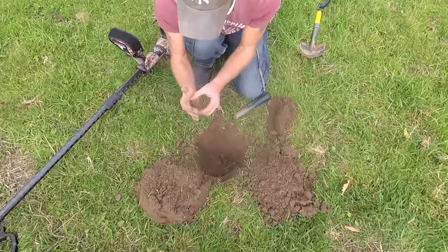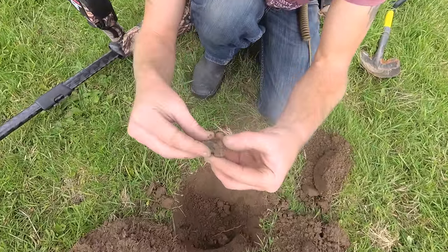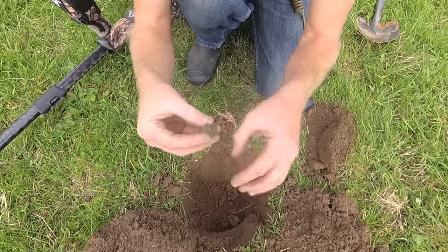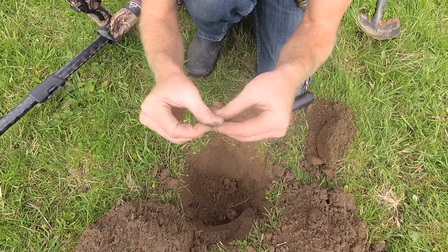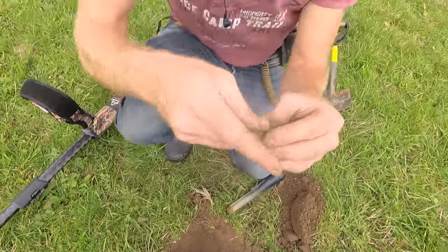Oh, you're in a clod. Oh, he's dropping it, it's green. We have got a very toasty coin. Drum roll, yeah, isn't it? That is a toasty coin, but that's a really small toasty coin.